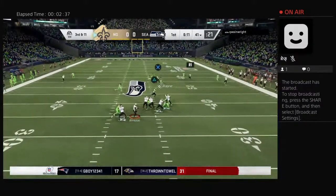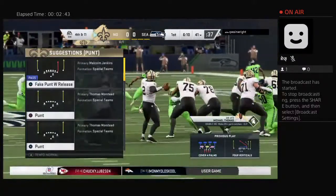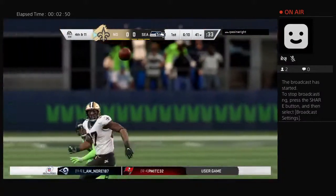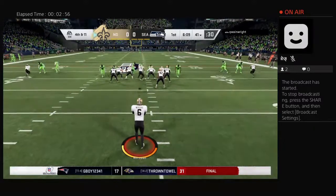From the gun, Winston. Looks to throw, fires right side. And that's going to be incomplete. The coverage too good there. The contact popped the ball free, and it's 4th down. Here's Thomas Morstead on now to punt it away on 4th down.